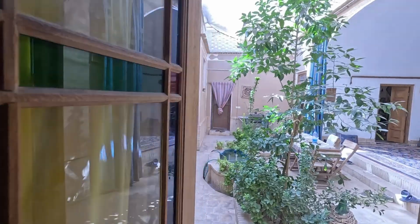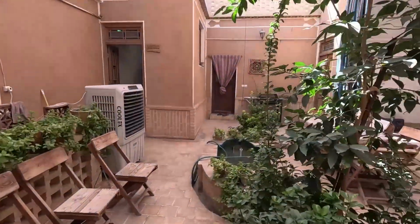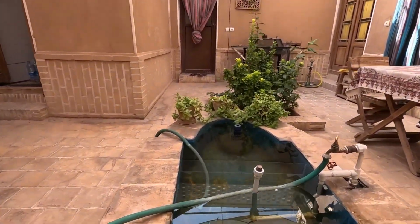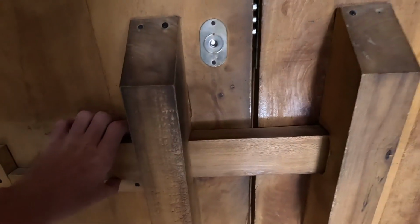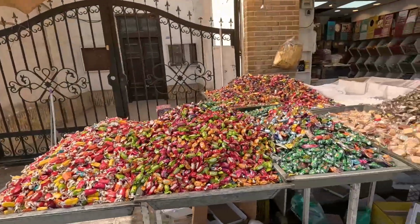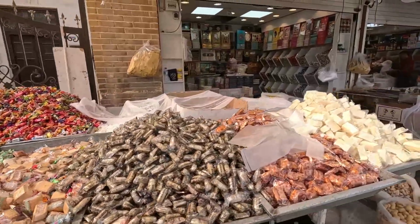It's amazing. I will have to show you the house that I'm staying in with my friends. It's in the old town, and everything's built out of mud. It's the oldest house I have ever seen in my life. It's incredible. Now I have found the diabetes capital. Look at this. So cool.